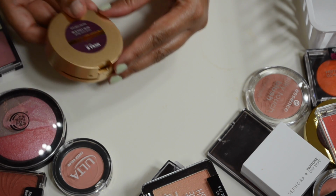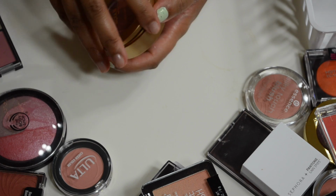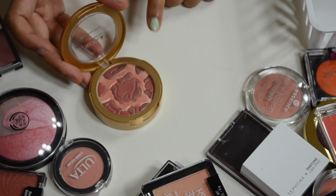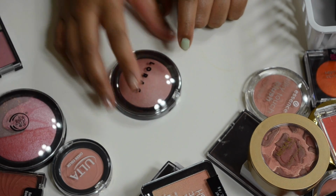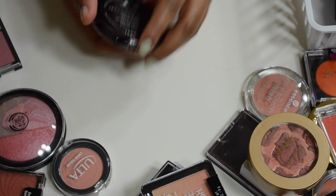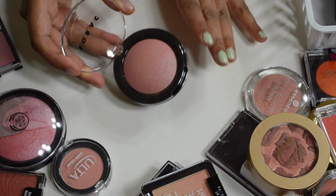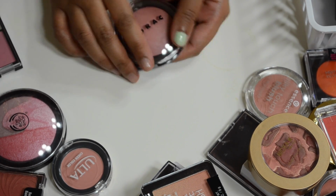Alright, next I have this Nicka K blush in Summer Glow. Initially I thought I would not like this, but this is fantastic, and especially for the colder weather seasons this is beautiful, so I'm definitely going to keep this. Alright, the next one I have here is a Lorac baked satin blush in the shade Velvet Rope, and I haven't even opened this. I actually forgot that I have this in my collection, but it's such a beautiful natural color, so I am definitely going to keep this and put this to use.